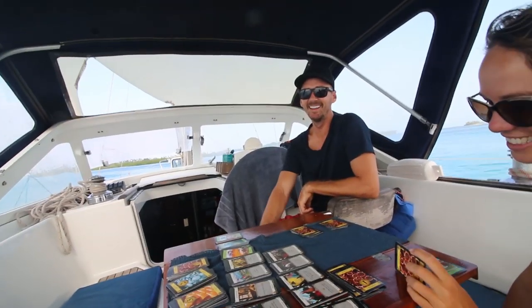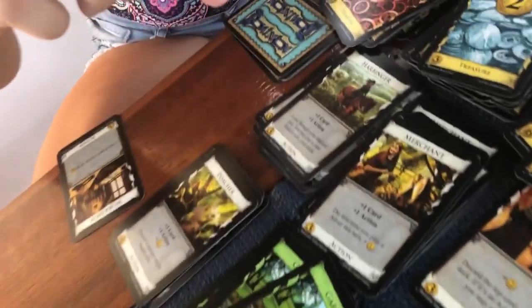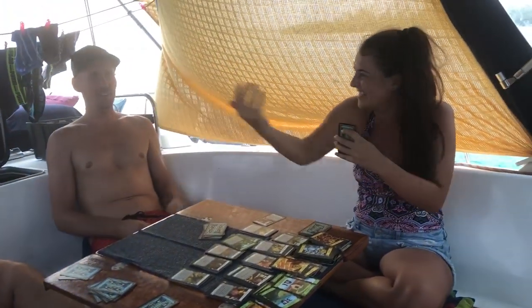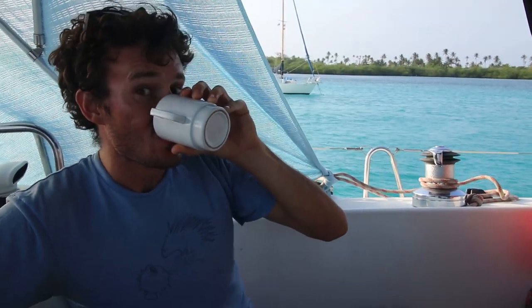We also introduced our friends to our favorite card game, Dominion. It's a nice game because it stores away compactly, can be played with just two people, and offers a lot of variety just by changing up which cards are out. But more importantly, it gives us an excuse to hang out, share stories, and enjoy a nice cup of coffee with probably one of the best views anywhere.